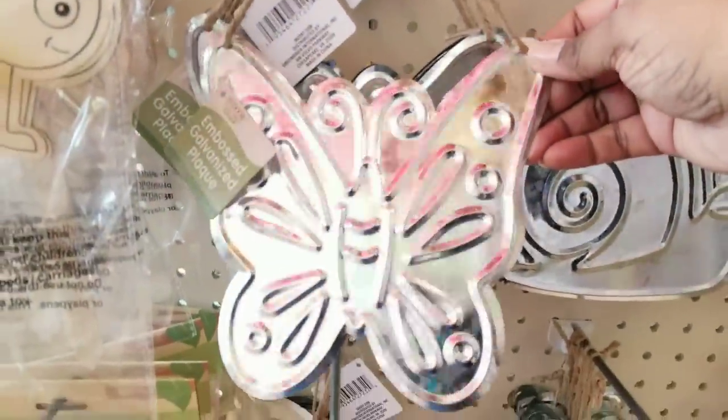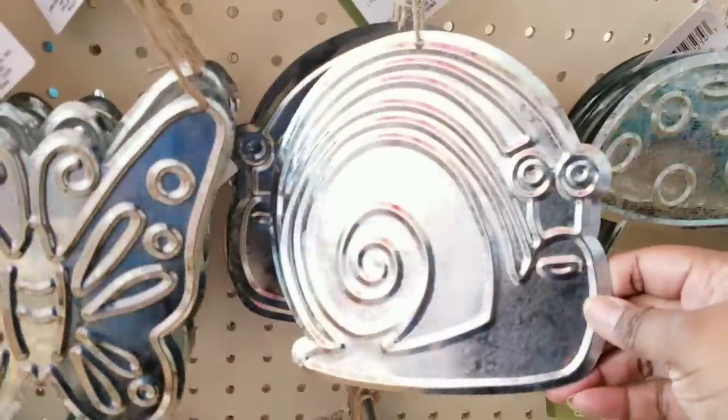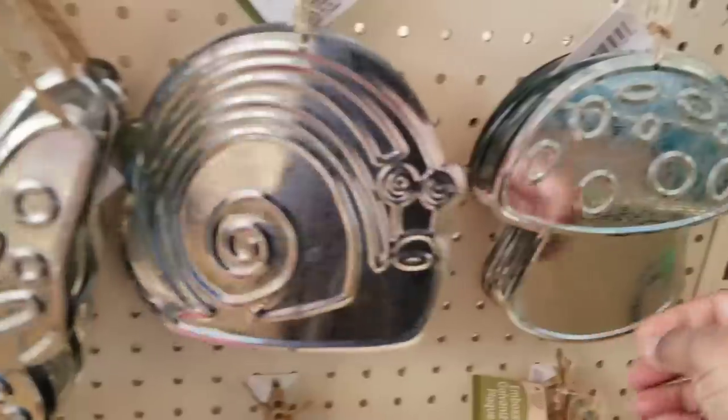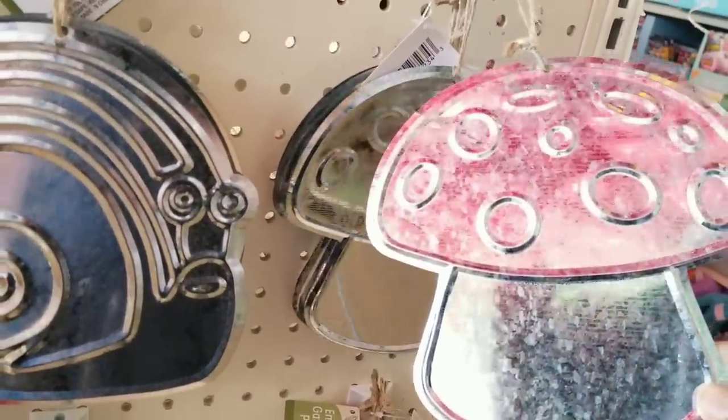Now here's another spring item that's really popular, and it was out last year. These are the metal decor pieces. Solid metal. They have butterflies. There's a really cute snail. They even have little mushrooms. They have bees and insects and birds.